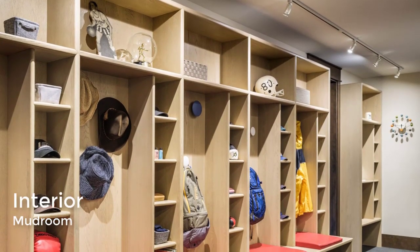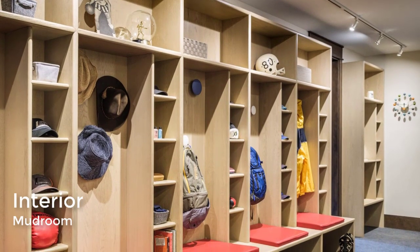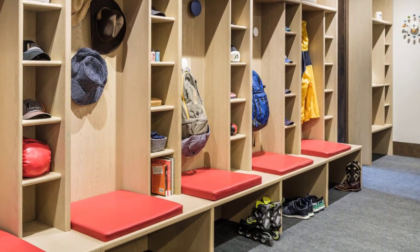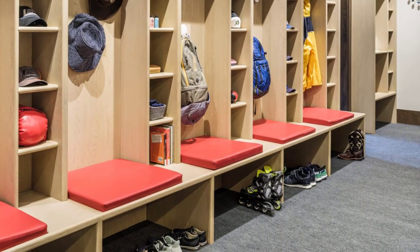A passage connects the garage with the main stairwell on the lower level. There's a mudroom with custom millwork cubbies for each resident. The family uses this entrance more than they do the front door.